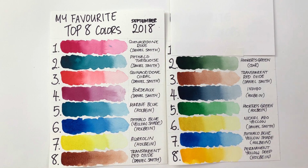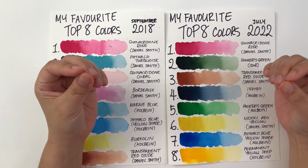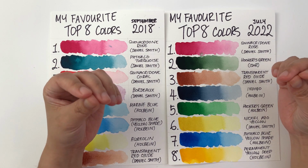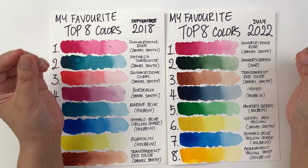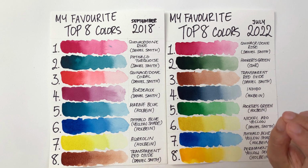Anyway, on to the number 1, and here we have Quinacridone Rose again. What can I say? I love this color. The day I tell you guys that I'm out of love with Quinacridone Rose is the day you need to check my ID and make sure it's me, because I can't see why I would ever stop loving this color. It's just a perfect pink for me. I love pink as my color anyway, but the Quinacridone Rose is not too red, it's not too orangey, it's just spot on color for me, and I will always love it.